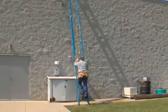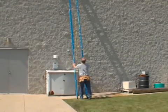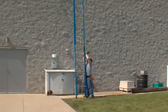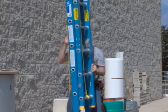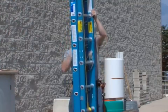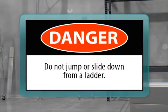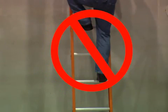To move the ladder, first descend, then re-inspect the work area for slipping, tripping, or overhead hazards. If using an extension ladder, disengage the rung locks and completely retract the fly section. When lowering the ladder, keep fingers away from moving and sliding parts. Never move a ladder while in use. Do not jump or slide down from a ladder, or climb more than 1 rung at a time.